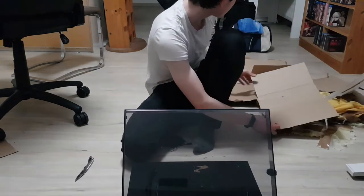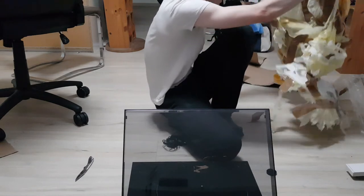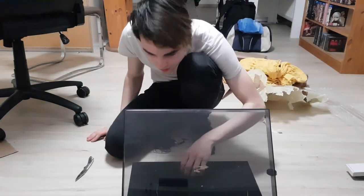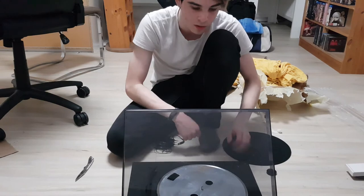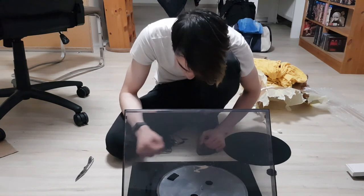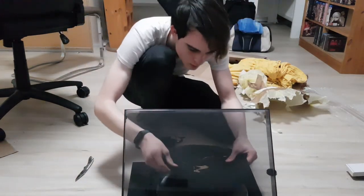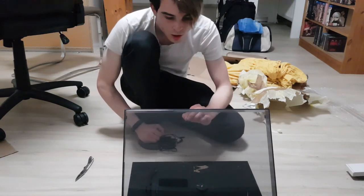Is there something else in this atrocity of a packing? No, there isn't anything here. And I don't know if it is missing the belt or no, it's actually not missing the belt. I just looked in the wrong hole. So the belt is still there. That is good, but it seems to be missing the tip. Or actually, no, it's not missing the tip. Yes, the needle is still there. It only had the protective cover on, so everything is all right with this so far.